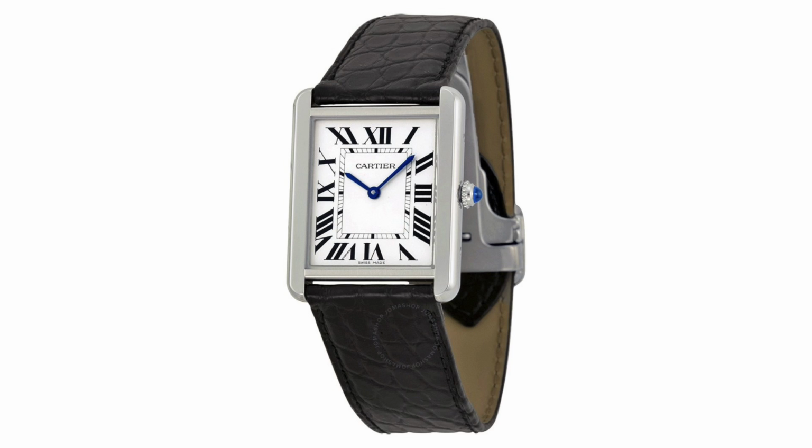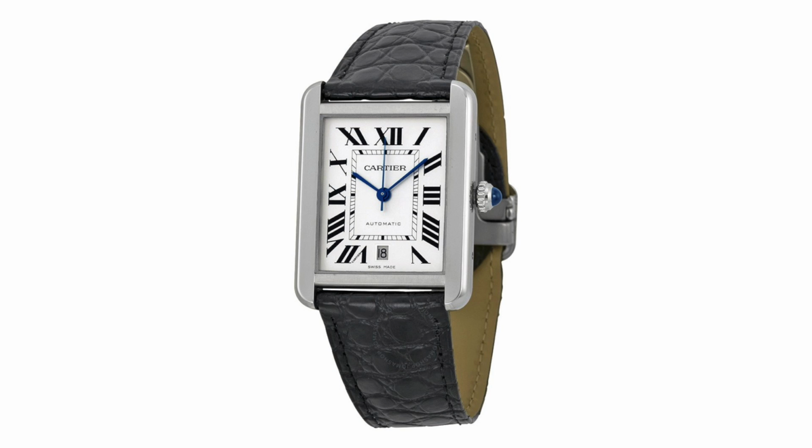Thoughts on the Cartier Tank Solo small model quartz and the bracelet? Good question. I think the Cartier Tank Solo in the super small version is probably one of the best versions. It's a quartz watch. It has no second hand. I don't think Cartiers should have second hands. I think they're much more refined without them. So I put it this way: I would take a quartz Cartier without a second hand before I took an automatic with. And that's just my opinion.